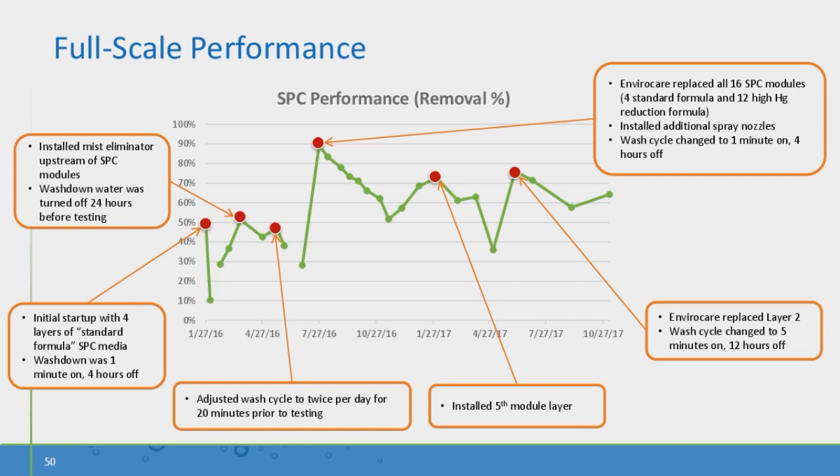I'm not going to go through all of these, but we made changes to the washdown procedures. We added a mist eliminator, kind of trying to remove some of the vapor barrier, or vapor carryover, I should say, to the SPC modules. Did a lot of changes to the wash cycles, even went to the extent of replacing all the 16 SPC modules, but that really didn't work. So if you progress another slide, please.